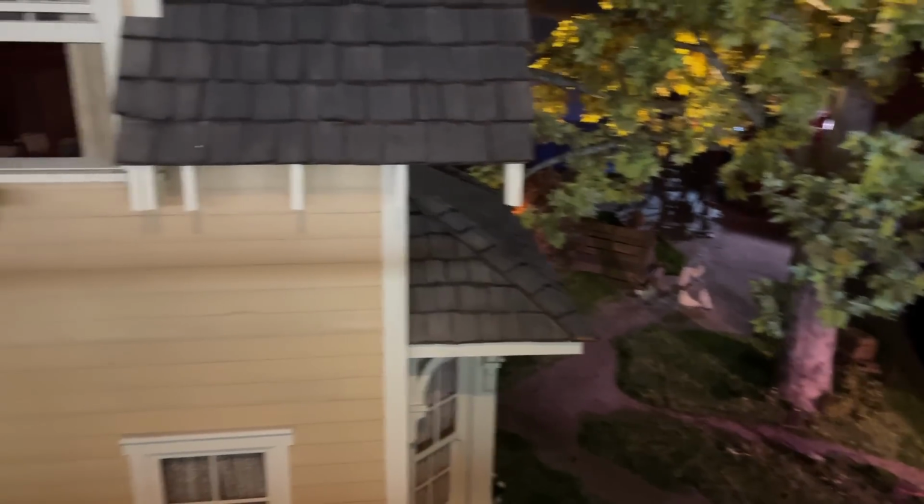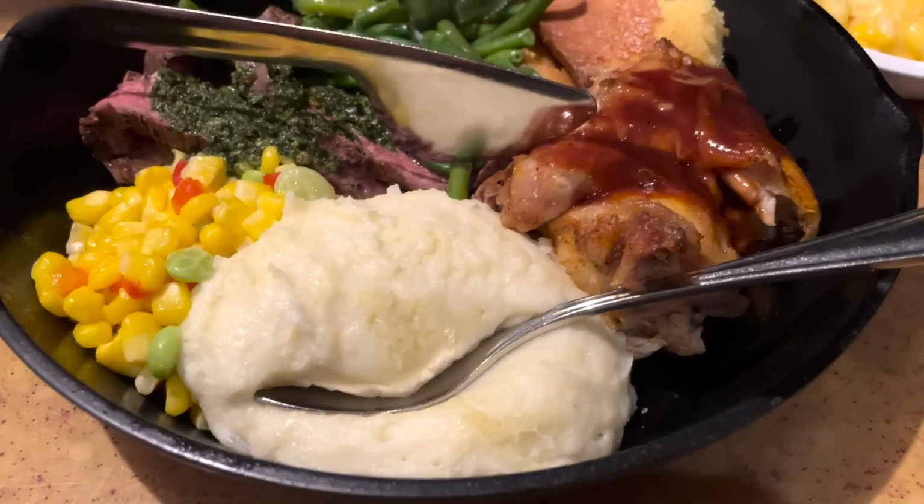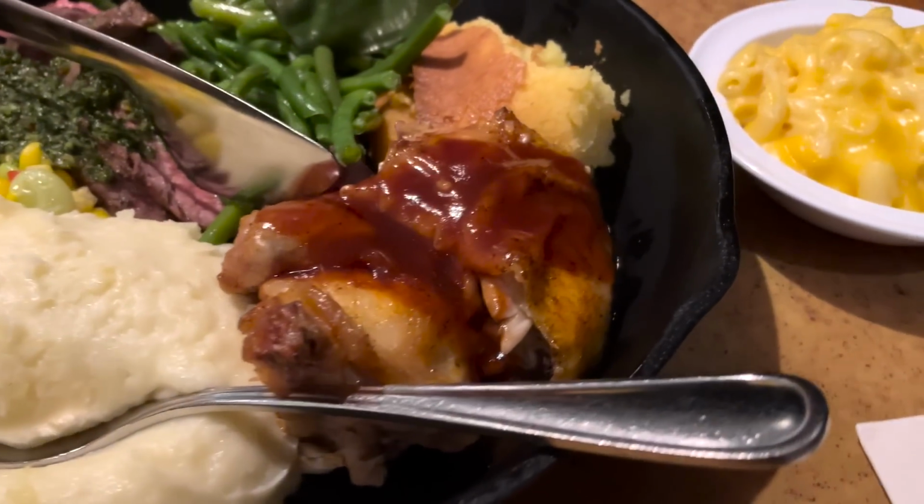Picture this. It's a restaurant, it's got a mouse in overalls walking around, and the dining room spins. You interested? Me too.